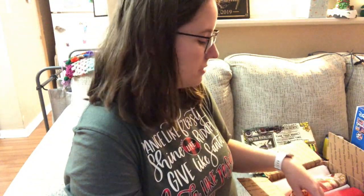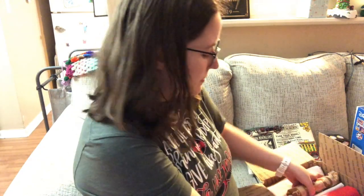But this will probably be tote bags. Like, for sure it'll be tote bags, because it's like a canvasy material. So it's too thick to be drawstring bags.